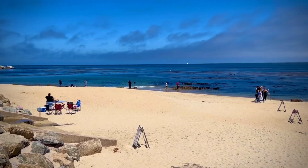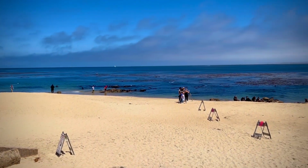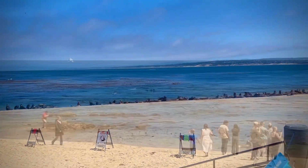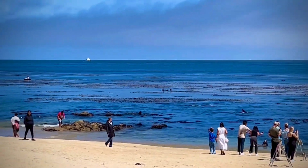So this is San Carlos Beach. There's the scuba divers out there.